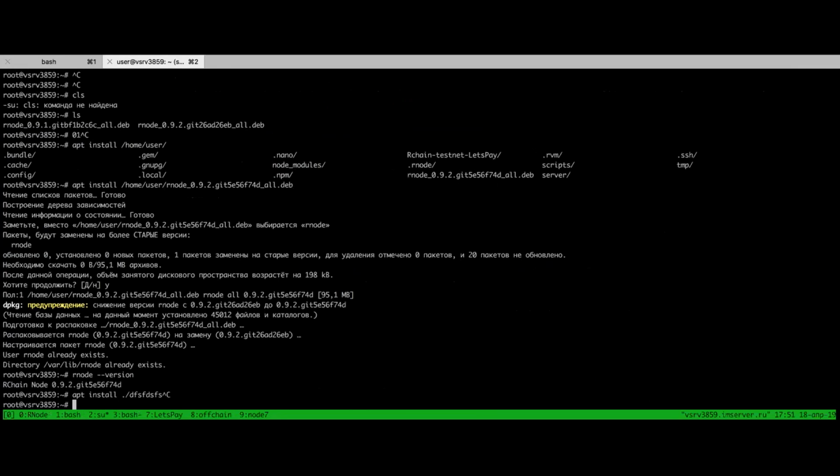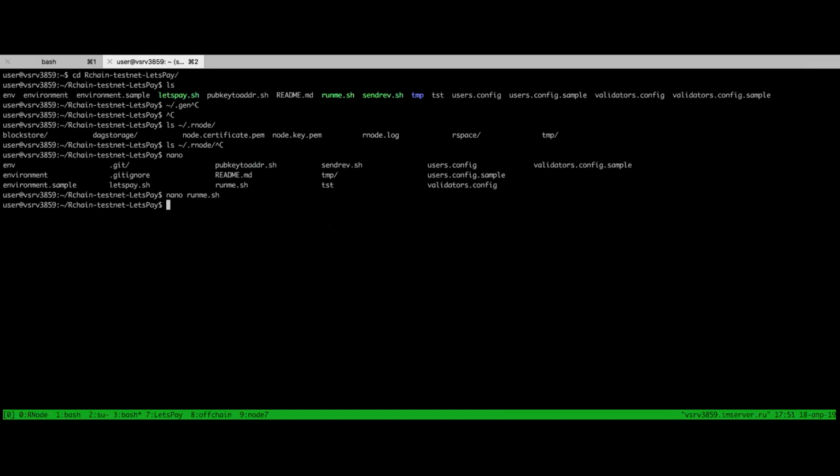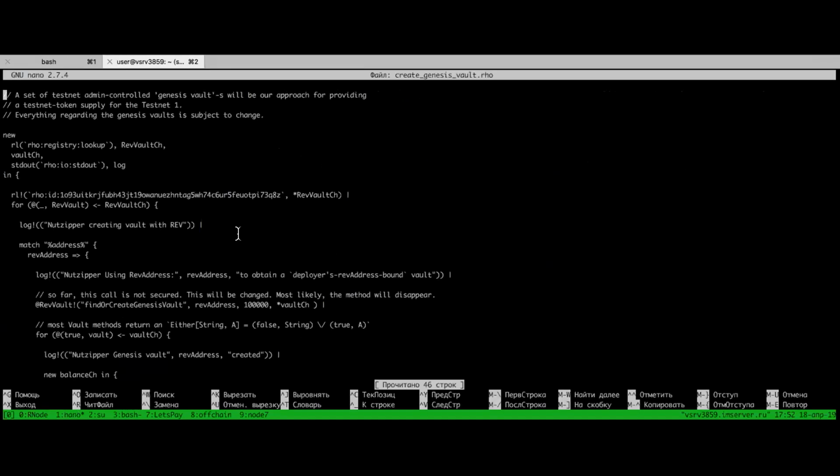So the question was how to get test rev. Actually, in order to deploy, you don't have to have test rev, right? That's correct. So Phil, you don't have to generate test rev to deploy. You can just set a high phlo limit and a phlo price as we have typically done, and it will successfully deploy. We have not fully implemented cost accounting to require that. You do, however, need to make sure that your deployment includes your private key to sign the deployment. That is a requirement.